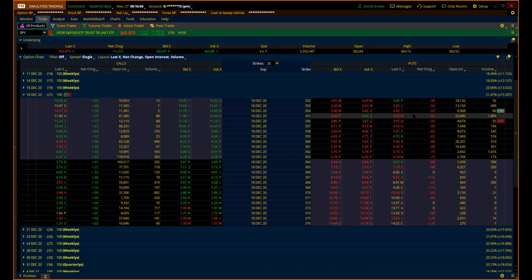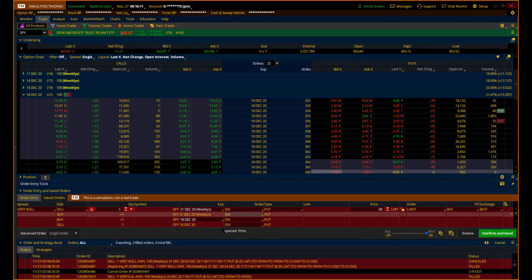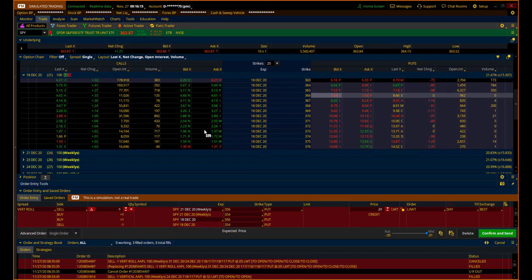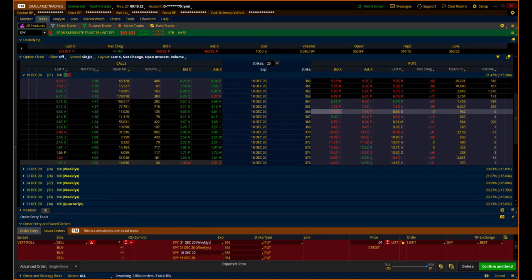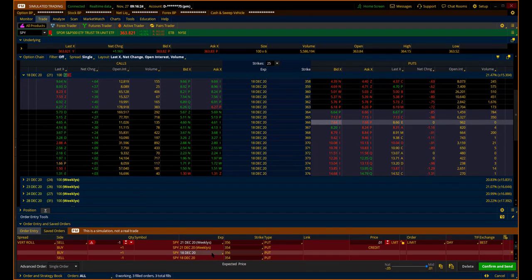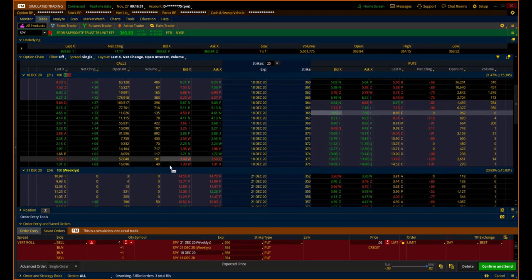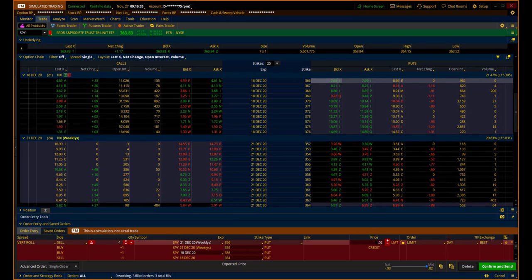And so I'm going to roll this position. Just right click here, create rolling order. Now you can see the new position. It automatically put me another week out. So let's scroll down here a little bit and see where the new position would be. December 21. All right, so it's moving from the December 18 to the December 21. That would be right here. And it's offering to let us do that for $2 in credit.